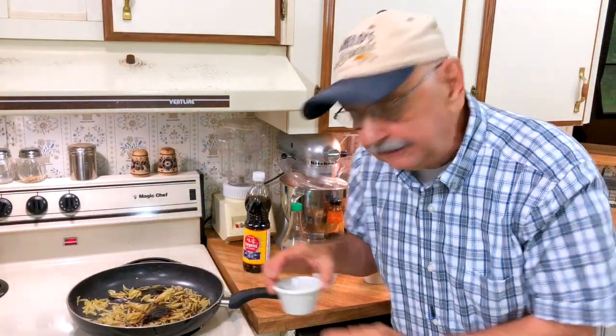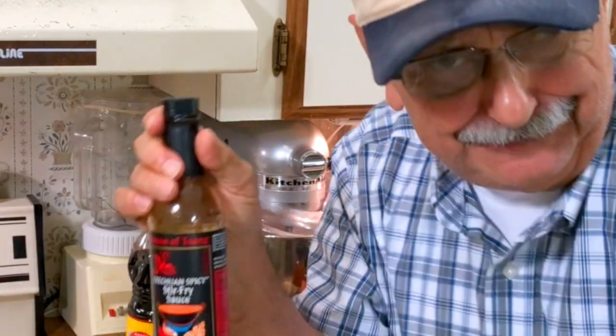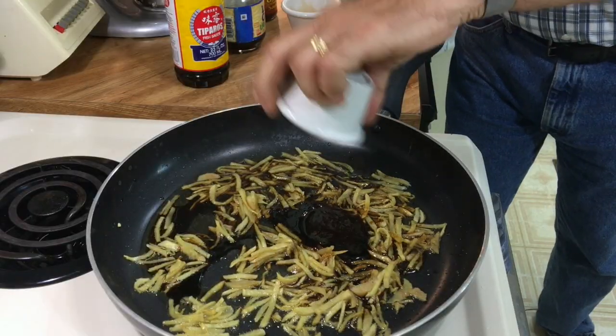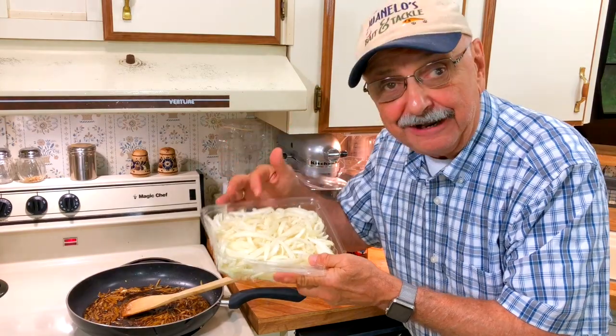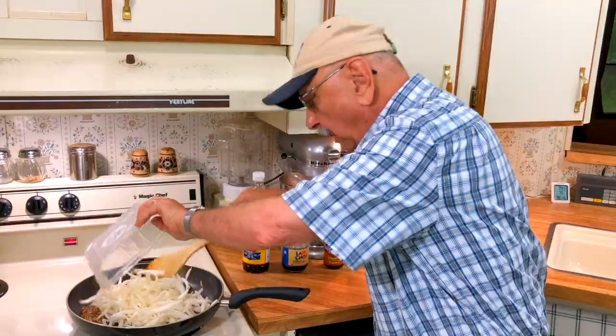This isn't even in the recipe, but I like it. It's stir fry sauce. It gives it a little kick. It's real savory and rich, and it's got some heat. Look what I found at the supermarket. 1 pound of already sliced onions. Let's put that in. Whoa.